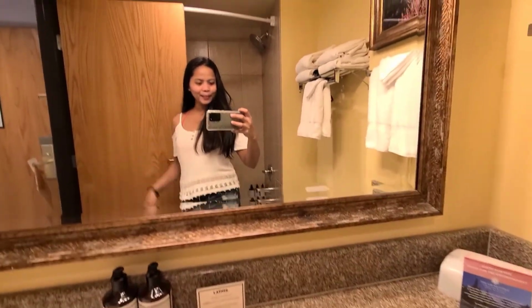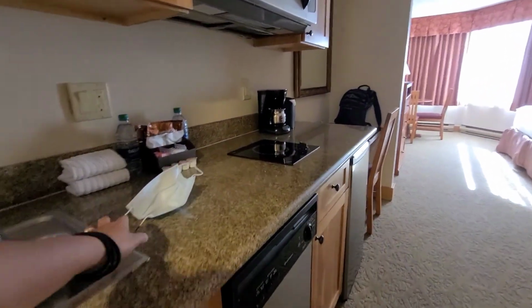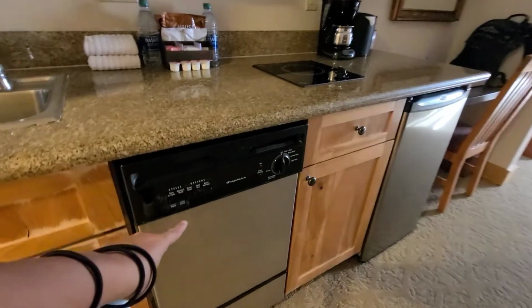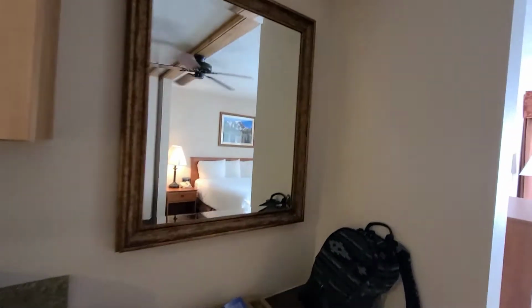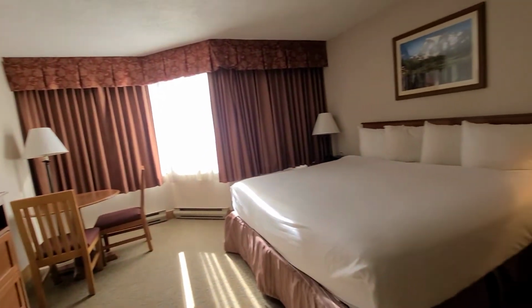Hello, I'm back to Crested Butte. And hello. So, this is our lovely room. Can I remove my mask? So, there's a small kitchen, sink, ayan. May lutuan, may mini refrigerator, may, alam mo na yan, mirror. So, my TV. That's our room. This is our bed.